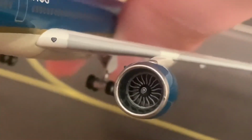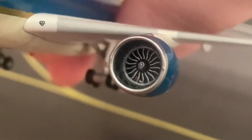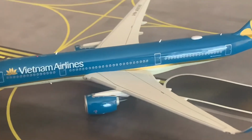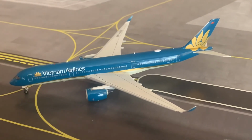And yeah, it's a nice look inside the engine there. The spiral on the spinner of the engine there, it does actually look very, very nice. And there's the other one. I think Aviation400 have pretty much done this model justice. I think it is absolutely gorgeous. If you haven't got this model in your collection, then you are missing out.